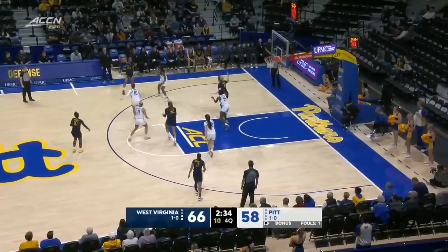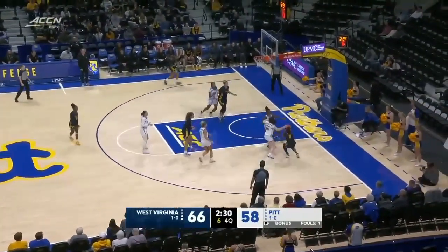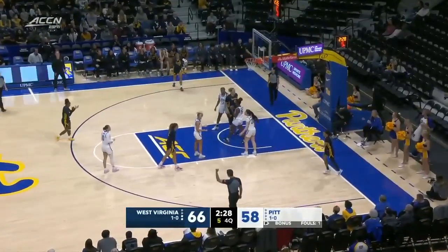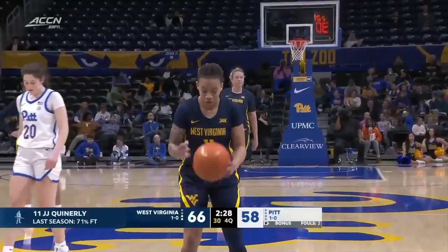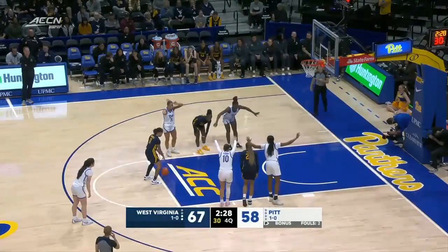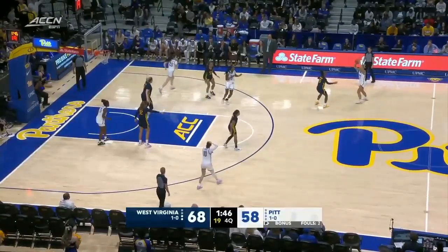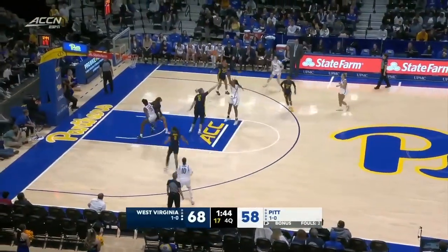Lauren Fields thought about it, but as you mentioned, the clock is in Mountaineers' favor right now as they are using it to the best of their ability. 71% free throw shooter last season. To the free throw line. The second shot coming up. 1:45 left in the game.